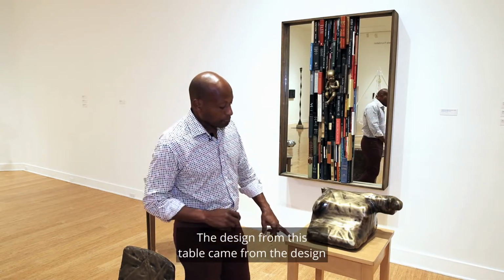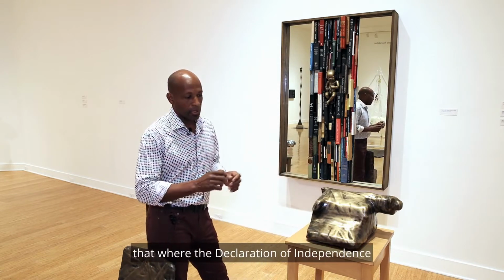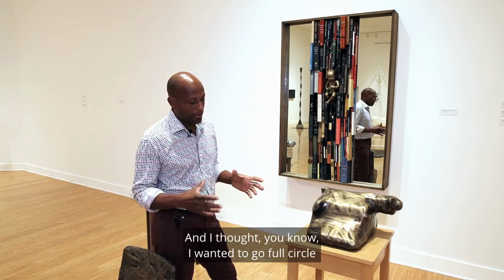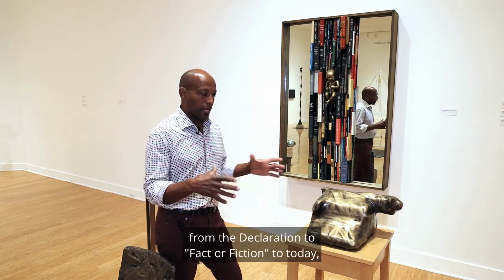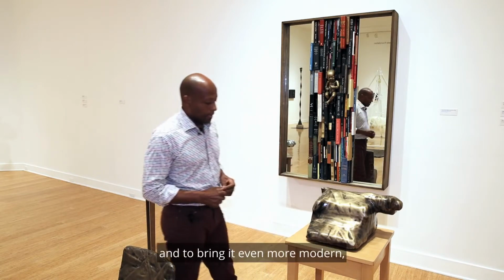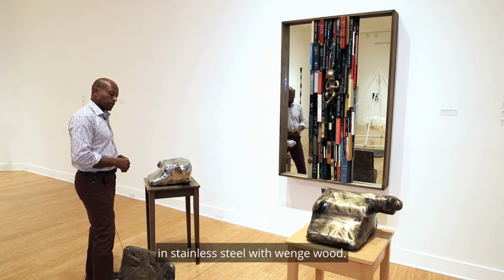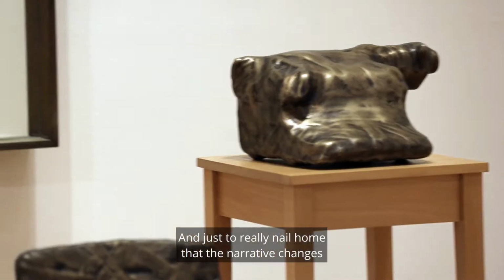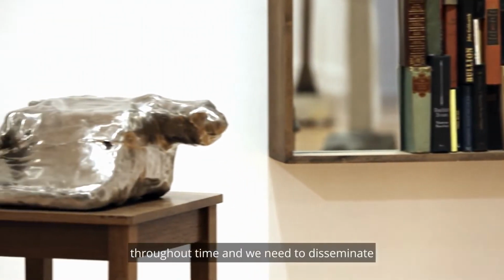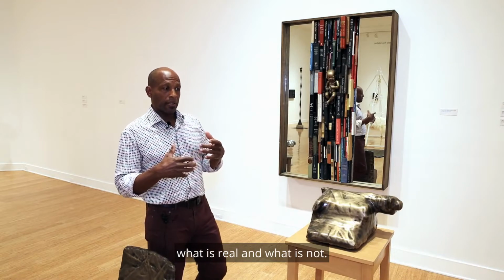The design for this table came from a table that I saw in a picture where the Declaration of Independence was signed. And this is a beechwood table, and I thought, you know, I wanted to go full circle from the Declaration to Fact or Fiction to today. And to bring it even more modern, I did it again a few years later in stainless steel with Wenge wood, just to really nail home that the narrative changes throughout time, and we need to disseminate what is real and what is not.